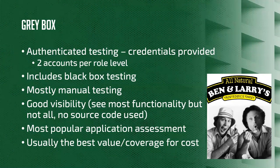Again, this is going to be a manual approach. The user is going to log in. They're going to use a dynamic software evaluation tool like Burp Suite, something like that, so they can see the protocol, so they can maybe tamper with some of the functions as they're testing. They're going to do pretty much everything that we would have done in a black box test, but in addition, because they have credentials, we're going to be able to do that additional authentication and authorization type testing. This is probably a good way to get a lot of coverage at a very reasonable cost.